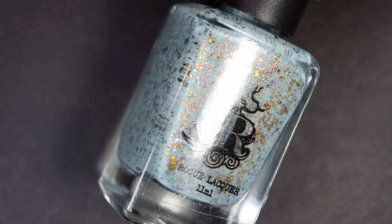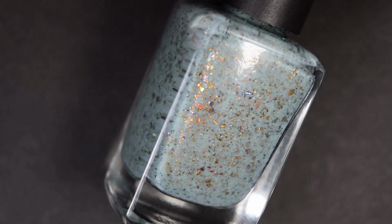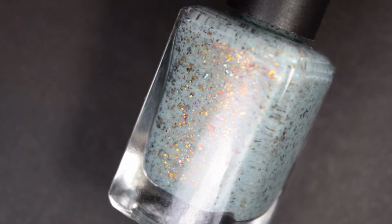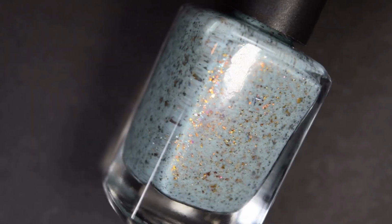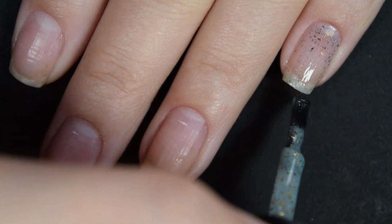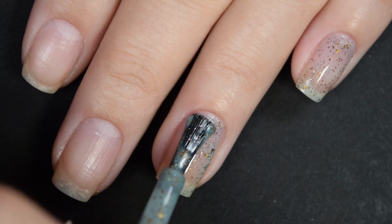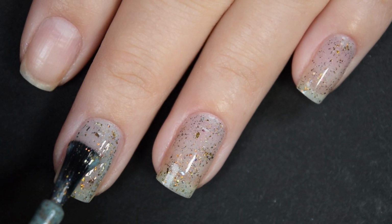And then lastly for today we have Retro Future, and this is described as a minty seafoam green with copper, silver, bronze, and gold chrome flakies with turquoise sparkle and a soft linear holo flame. And here's our first coat of Retro Future. Again, this is pretty sheer on this first coat. That is so you can build those flakies up to make it look more 3-dimensional on the nail.